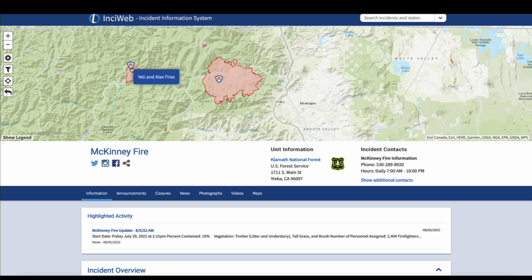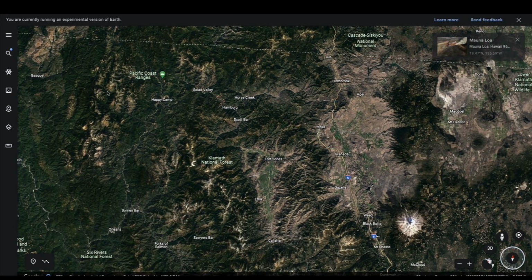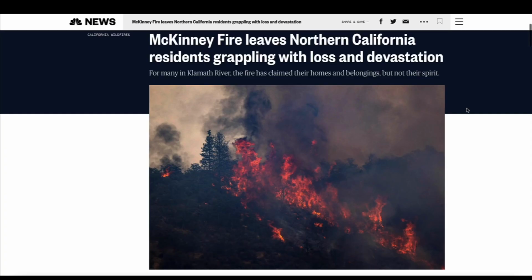And then there's the Yeti and Alex fires over here west of the McKinney Fire. And that one's considerably smaller. It's about 10,000 acres. This one here being nearly 60,000 acres. And there's the location again. Both those areas are mountainous, rugged regions that are very difficult and quite challenging when it comes to fighting wildfires.